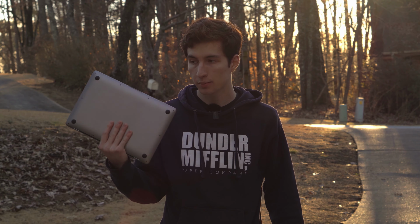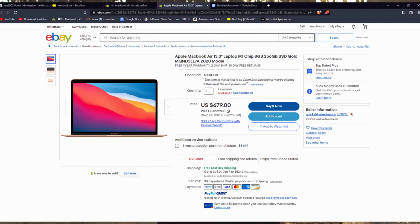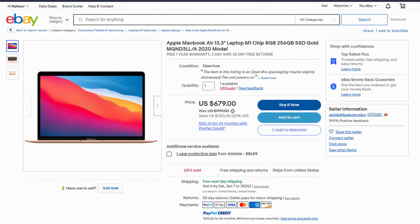That being said, this laptop goes on sale quite a lot. On Black Friday, it was on sale for $749. Pretty often it goes down to $849. And you can find used ones on eBay for as low as like $679.